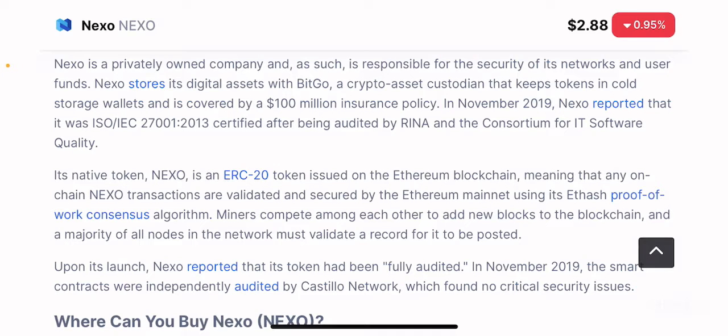So Nexo stores its digital assets with BitGo, a crypto asset custodian that keeps tokens in cold storage wallets, and it is covered by a $100 million insurance policy. So obviously they have a custodian called BitGo, which is one of the most popular custodians used by a bunch of other centralized entities as well as exchanges. So they are covered up to $100 million through their insurance policy, right? In November 2019, Nexo reported that it was ISO/IEC 27001:2013 certified after being audited by RENA and the Consortium for IT Software Quality.